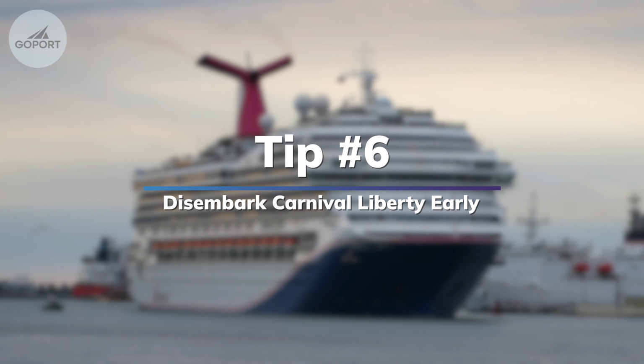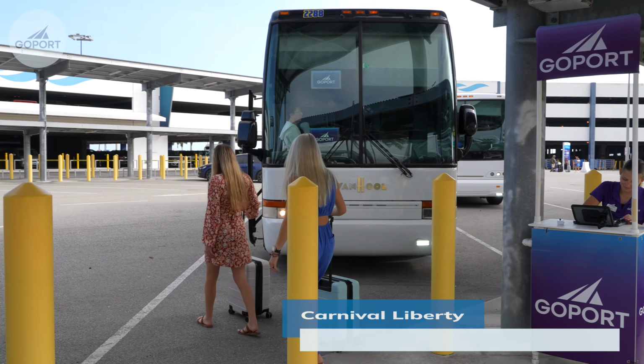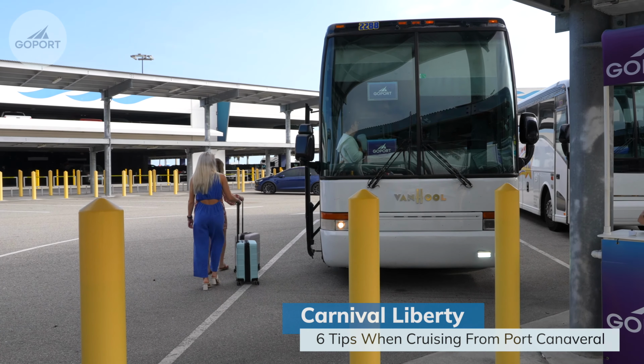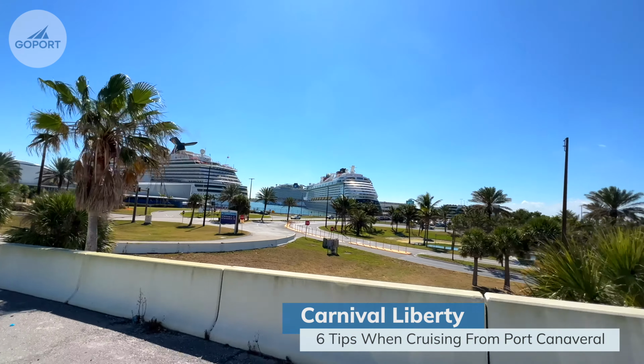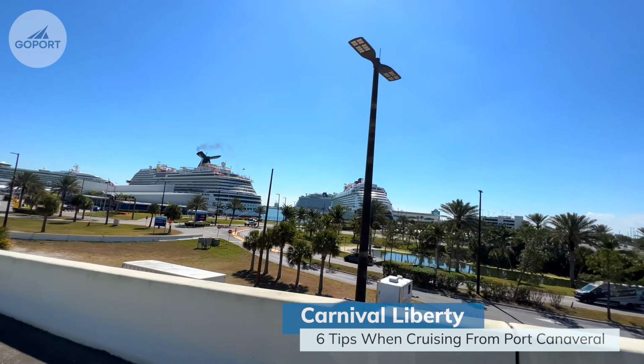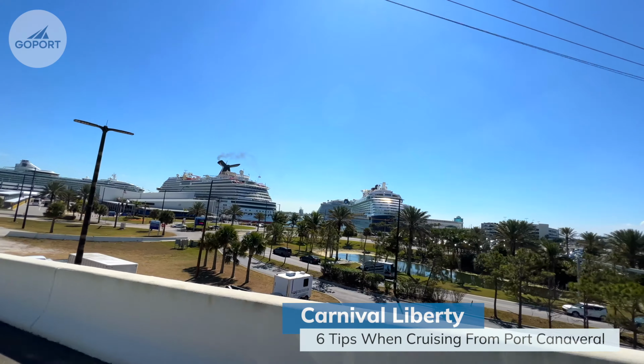Tip number 6. Disembark Carnival Liberty early. Disembarking Carnival Liberty early is key for a smooth departure from Port Canaveral. Remember that there are many other guests also disembarking and likely several other ships in port at the same time.